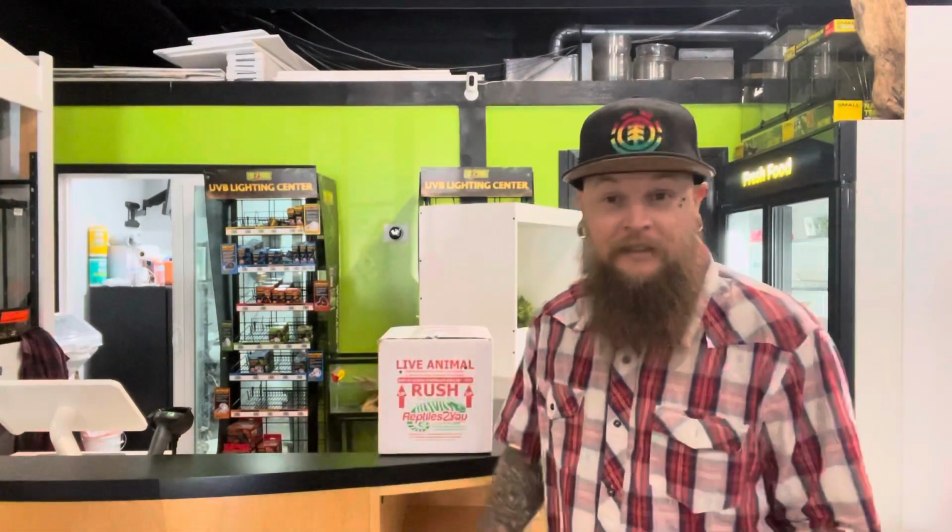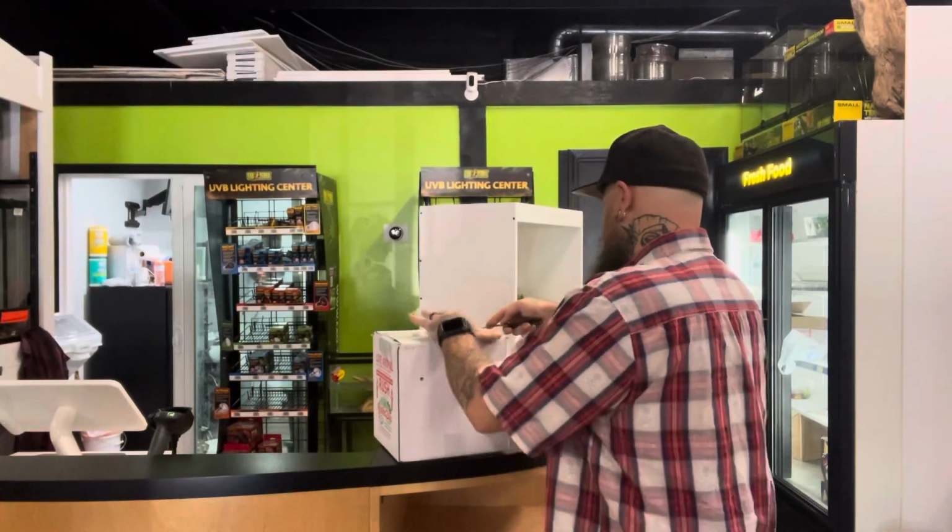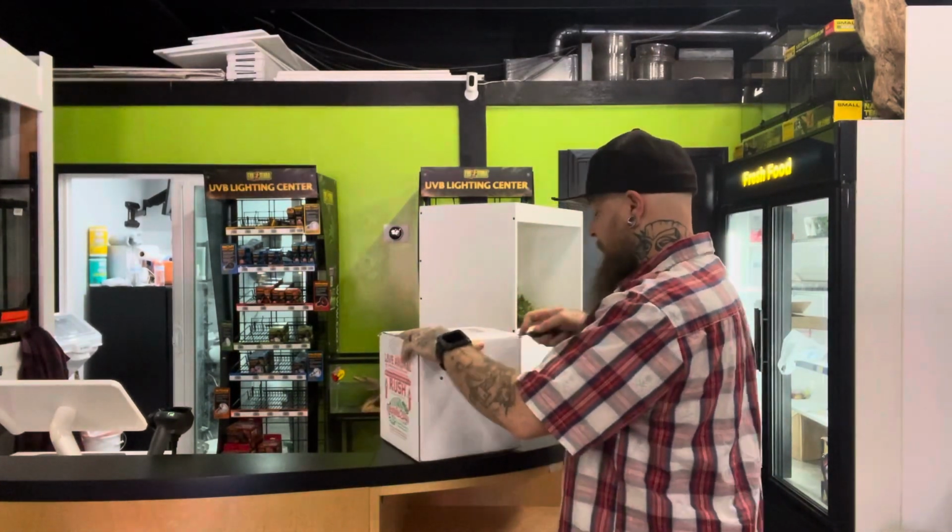And just so we all are aware, my wife is here today. She doesn't get to come and see these very often, but she wanted to see this iguana get opened up. So she is here. Let's see what this is about, man.